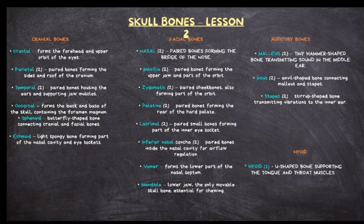Lesson 2. Skull Bones, Human Skeleton. Let's begin at the very top of the human body. The skull. It's not just a static shell. It's a marvel of engineering, protecting the brain, supporting sensory organs, and shaping the face.